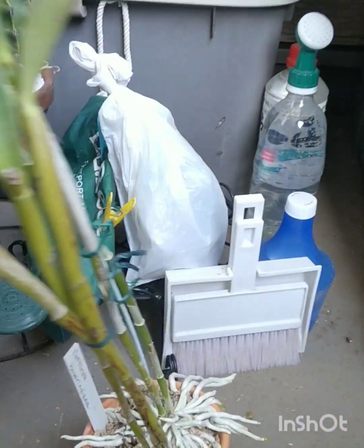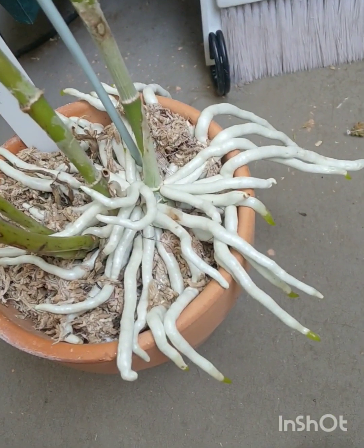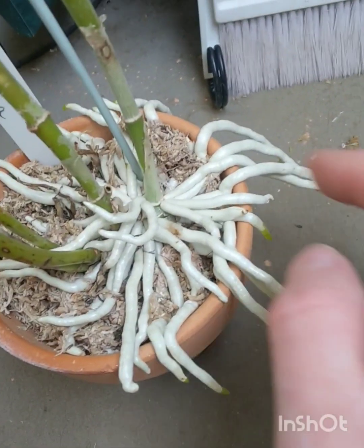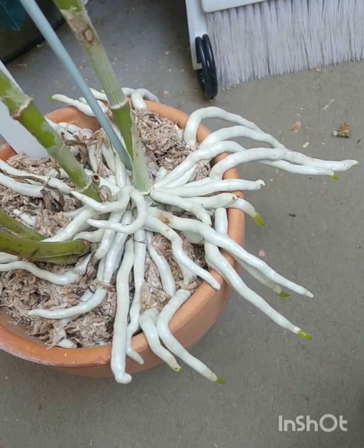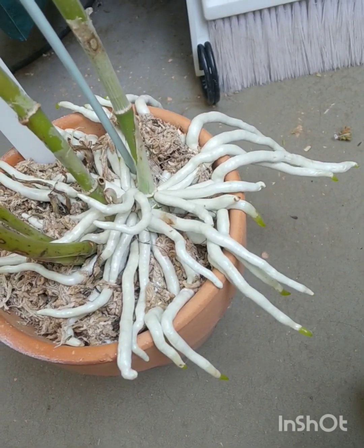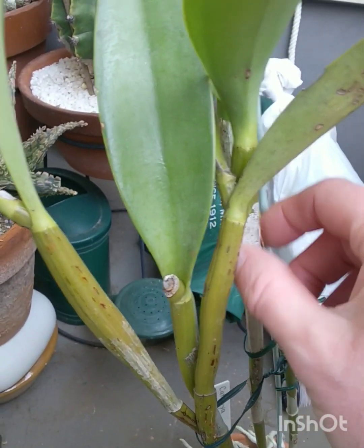Okay, if you want something that's easy to grow, then how about a Cattleya beringiana? Check that out for a root system. And this is what it was growing over the winter. The root system is amazing on this thing. This thing must be so tough and so hardy in nature.